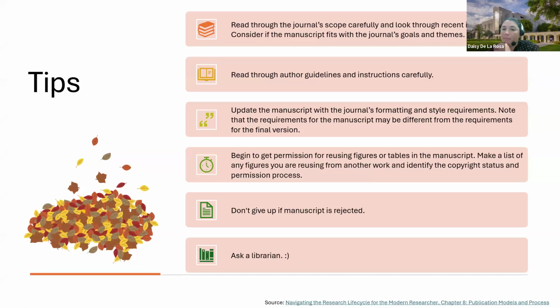Well, we do have a couple tips as we try to close out here. If you have any other questions, please feel free to put them in the chat or you can unmute yourself too if that's easier. Again, you want to read through the journal scope carefully, look through those recent issues to see if your work is in that ballpark. In addition to the journal finders, you can always run a search in a database, whichever database you use, with keywords that match what you're doing, and see what journals those articles are being published in. As you go through the search results, you can see what journals keep popping up. That's another way to find journals that could be interested in your research.